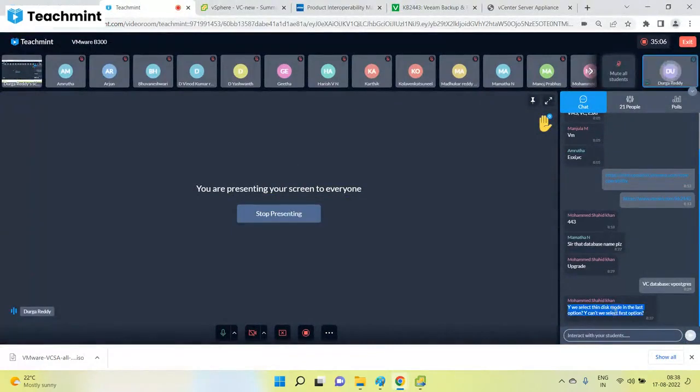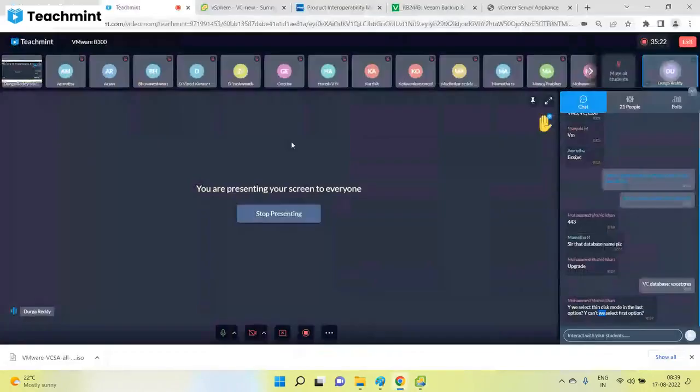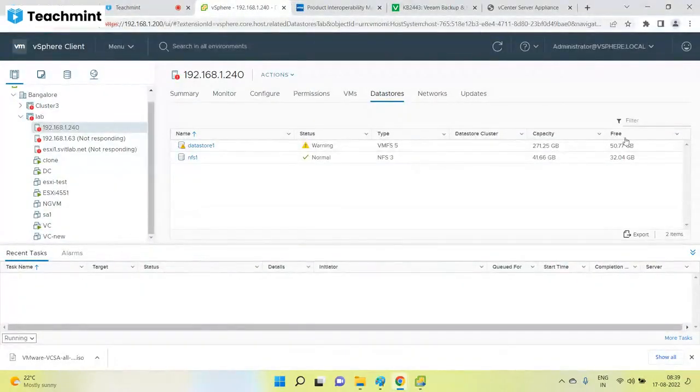Okay, so thin disk, because we don't have enough space. Thin disk we can discuss in the next 2 days. What is thin and thick? After that you will understand. Because if you don't select thin provisioning, we need 250 GB free space. Okay, so we don't have that much free space here. Free should be 250. We don't have that much space.